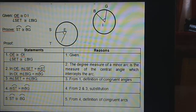The degree measure of a minor arc is the measure of the central angle which intercepts the arc. So that is the relations between the minor arc and the central angle which intercepts the arc. So they have equal measure. Now statement number 3. The measure of angle SET is equal to the measure of angle BIG. So for statement number 3, our reason is from statement number 1. So this is the definition of congruent angles.